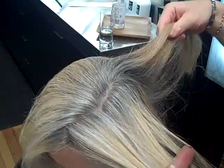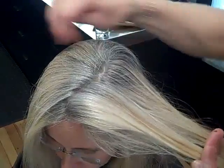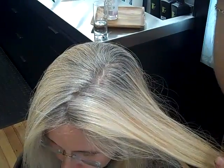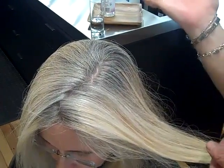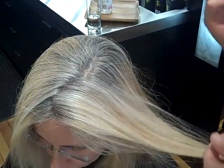So you can see that she's probably overall, I would say about 75% gray, and it's more predominant in the front. What we're going to do is a full head of highlights, which is going to blend all of this away, but leave it natural enough so that she only needs to come in like every 10 weeks or so. Is that about how often you come? Yeah? Maybe a little less, 8 to 10.